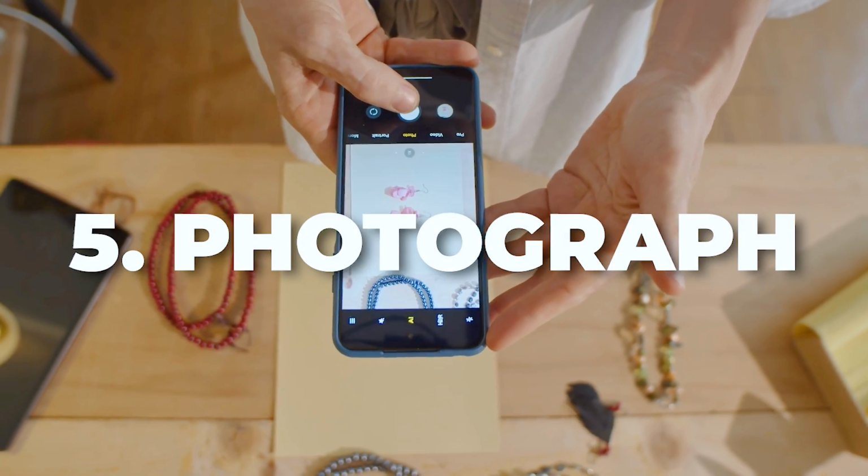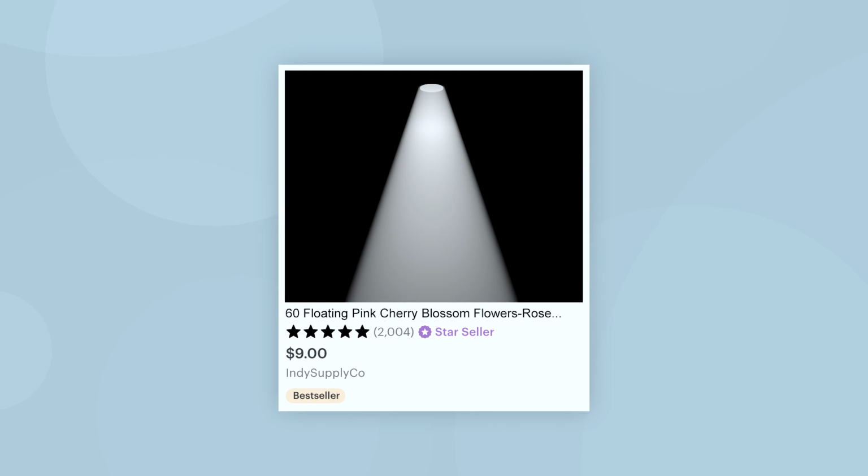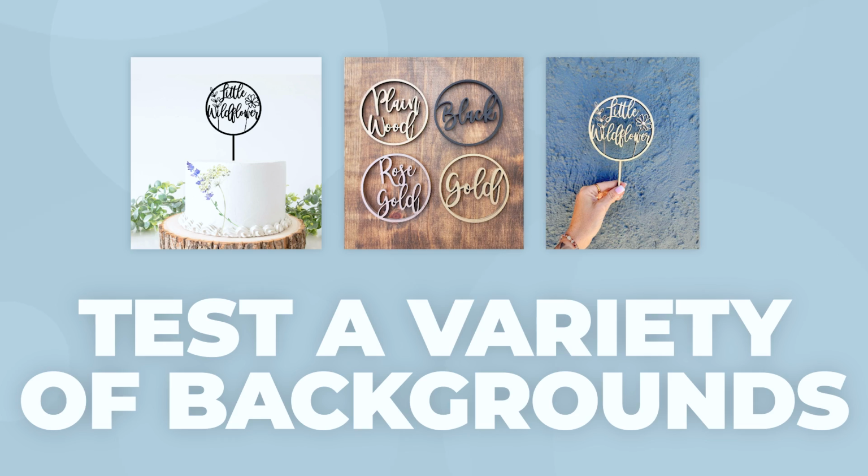All right, now the items arrive, right? Number 5 here, we're gonna photograph these, get the photos and the videos all taken care of. Now, when you're doing this, you don't wanna just have one standard background for these pictures because your first idea for how you set up your photos is not gonna be the best idea. And we need to test a wide variety of backgrounds here. I think a lot of people make the mistake of getting all their listings up.